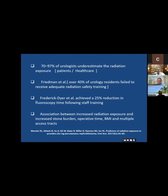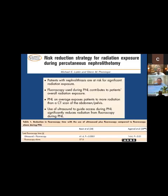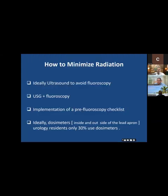And this Friedman et al. published a study where 40% of the urology residents failed to receive adequate radiation safety training. And there is an association between increased radiation exposure risk and increased stone burden, operative time, BMI, and multiple access tracts. And here comes the use of ultrasound with fluoroscopy, which certainly reduces the risk of radiation. And that is an important step.